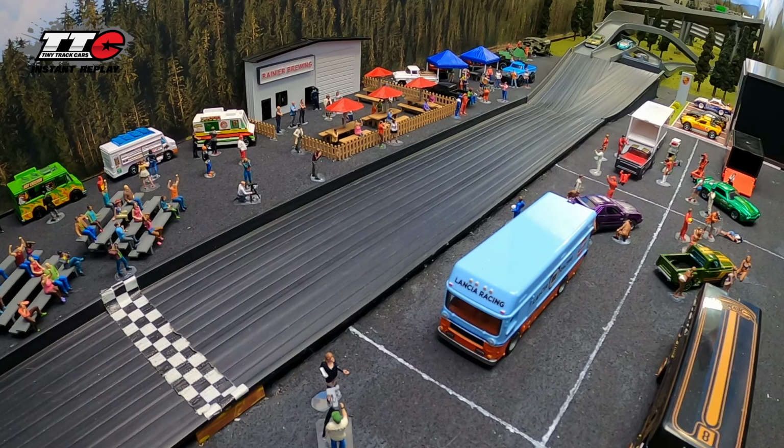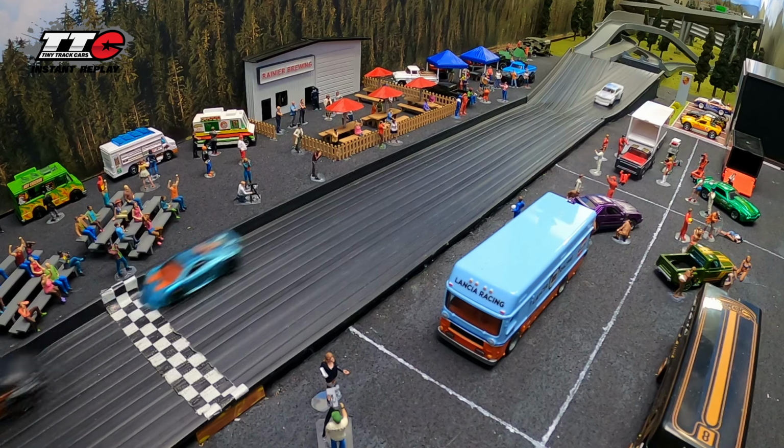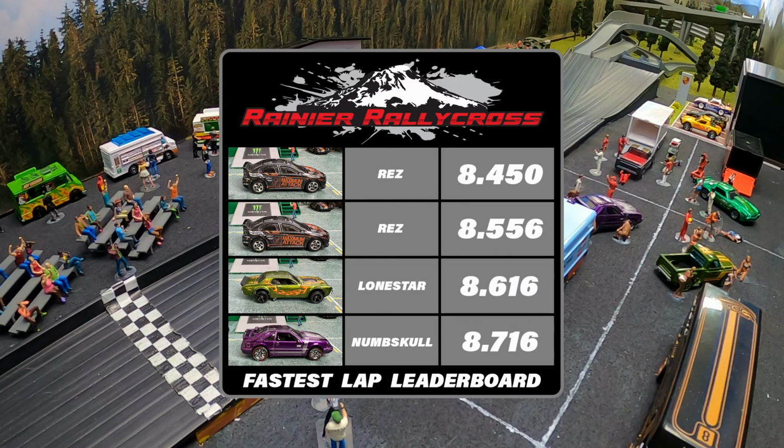We'll watch that from the finish line cam. You see right there, Rez jumps almost over top of Dreddy and takes second place, but does not beat Lone Star. And folks, Lone Star has hit the leaderboard with one of the fastest laps, sitting in spot number 3.